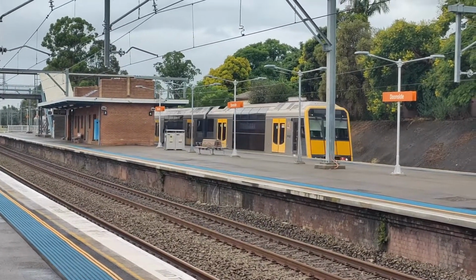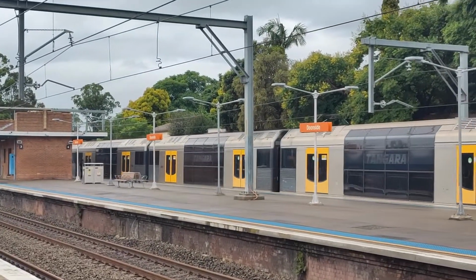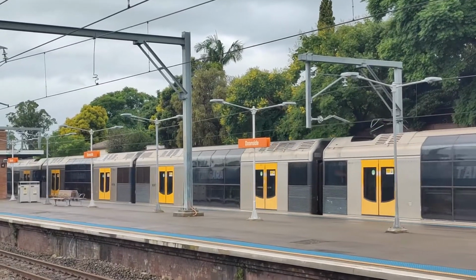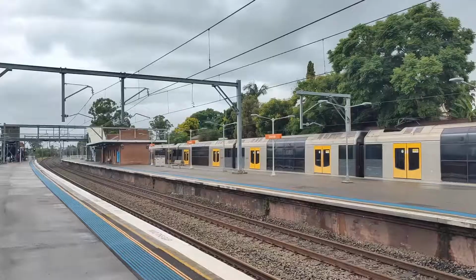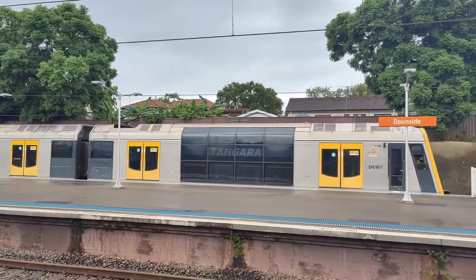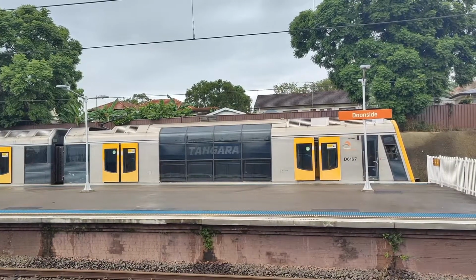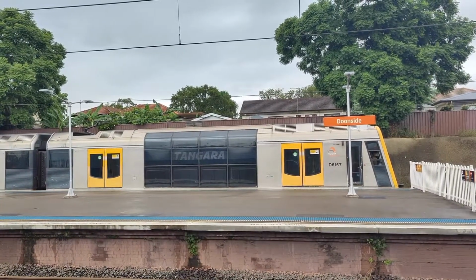That's T22, I think. Can't really see it from here. Departing from platform 4, Emu Plains service. Next stop, Arcadia Hill.